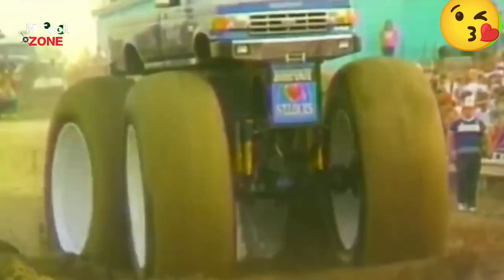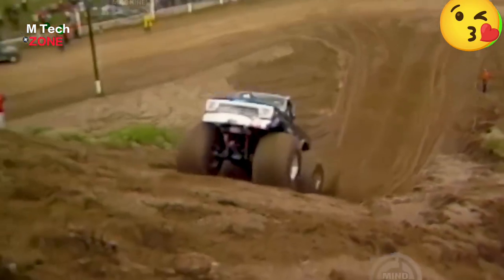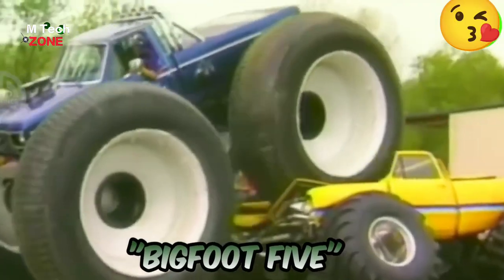The craziest construction vehicles you can imagine have come from the nation's favorite gas-guzzling pastime. Did you know that the world's largest monster truck is called Bigfoot 5?